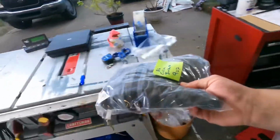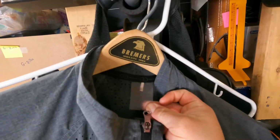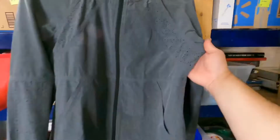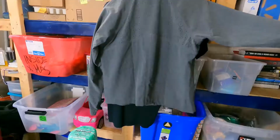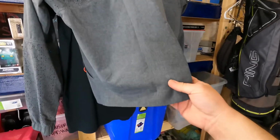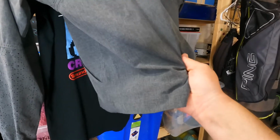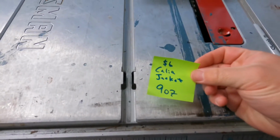Sold. Calia, which is Carrie Underwood's line of apparel. 4-way stretch gray jacket. Looks like some kind of laser detailing here. Excellent condition on the front. Same on the back. From working in retail at a running specialty store, I've sold a lot of the higher end running apparel pieces. This jacket has the exact same feel as really nice running apparel jackets. Cost of goods, $6 at Goodwill.